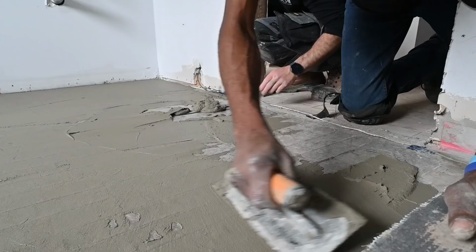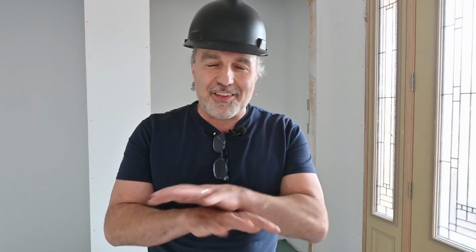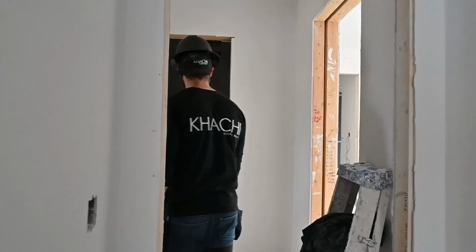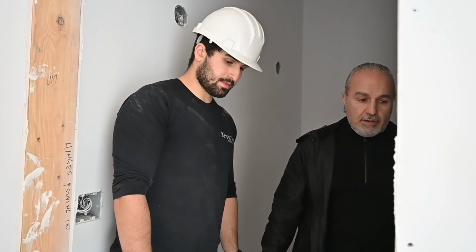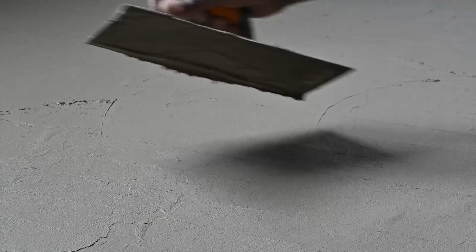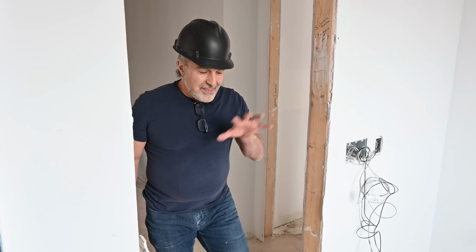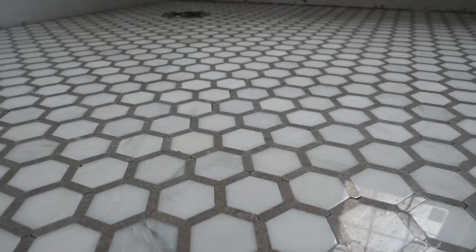All right, just doing a quick site visit today, and the tile guys have started. So exciting, all the finishes are gonna go down. Let's walk around, I wanna take a look at what they've done and how far they've gotten today. So this is the shared bathroom, and they've done the mosaic floor in here.